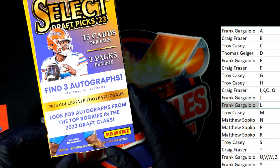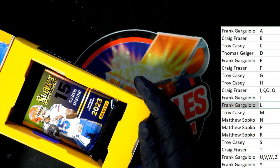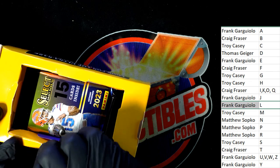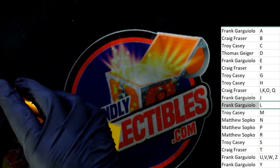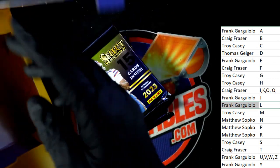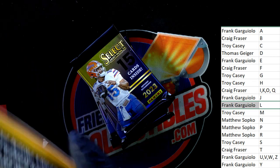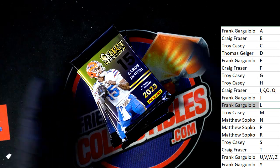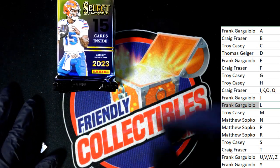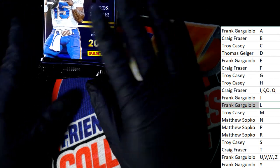The quarterback Levis, or yeah, I think his name is Levis. That's a really good one for L. And then for K, Frank wants Kincaid for the Bills. But Levis is really good. The L is a pretty decent letter. L is not a bad letter at all to have in the box break. But yeah, that's the quarterback Levis.